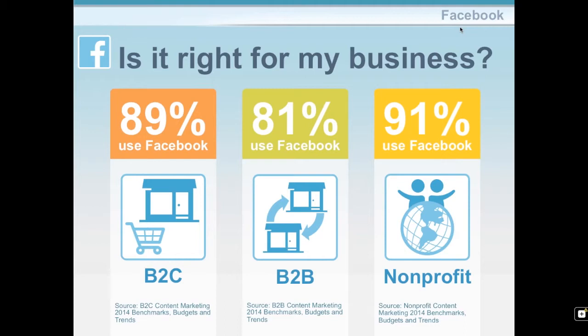In the B2B world, I work with both B2B and B2C companies. Most of the B2B companies that I work with have Facebook pages. If you were to hold me to the wall and say I can only do one, and I'm in the B2B world, I might recommend that you do LinkedIn. But you'd want to do a little bit of market research.